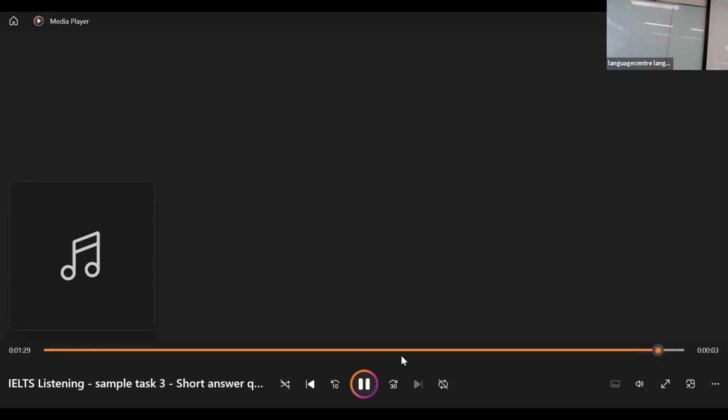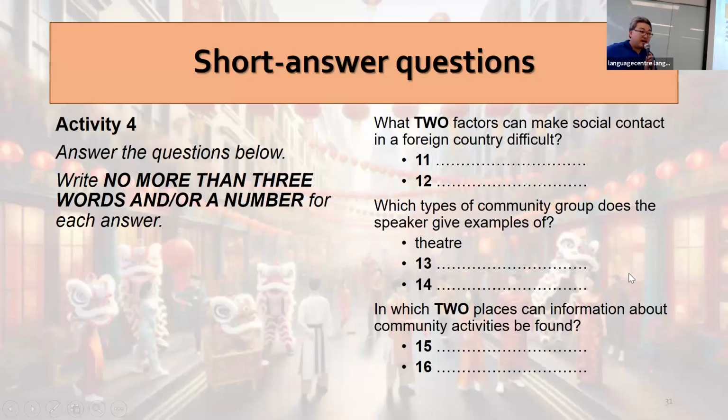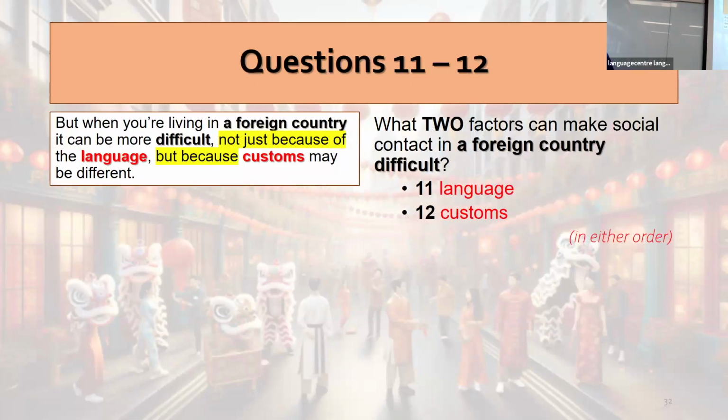Actually, do you find the answers more straightforward than the previous exercises? This time there aren't so many tricks as you have seen in the transcripts. When I was preparing for this exercise, I listened to the clip and my feeling was that the answers are quite straightforward. Okay, maybe have a look at the answers first.